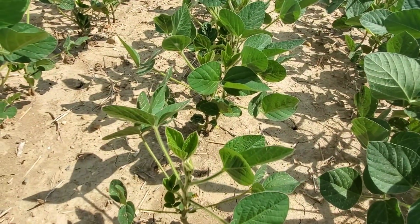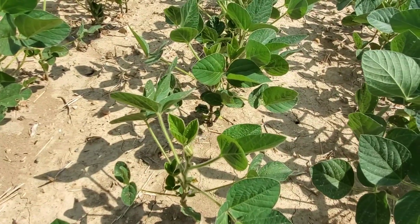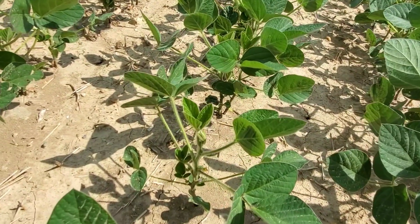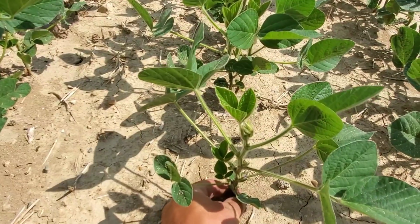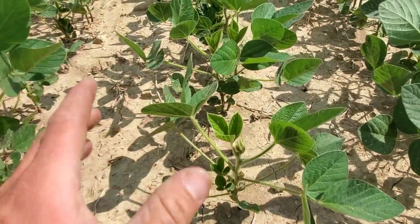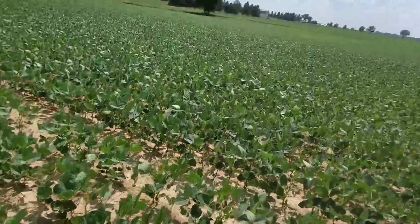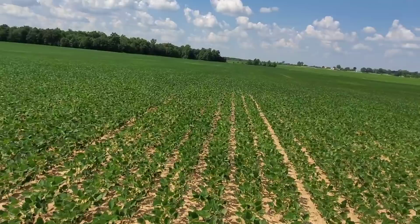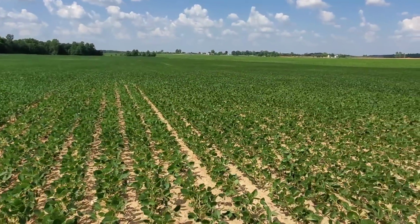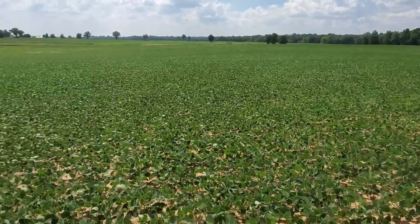But like I said, the vast majority of the flowers and the seed production on beans occurs late July and August. And if we can keep these beans alive and keep them putting new leaf tissue out and spreading out, bushing out, filling out the rows, and we get some rain in August, we still have really good yield potential here. These beans look pretty good when you look across the field. So I'm not real concerned about them yet, but we do need rain. It would not hurt anything.